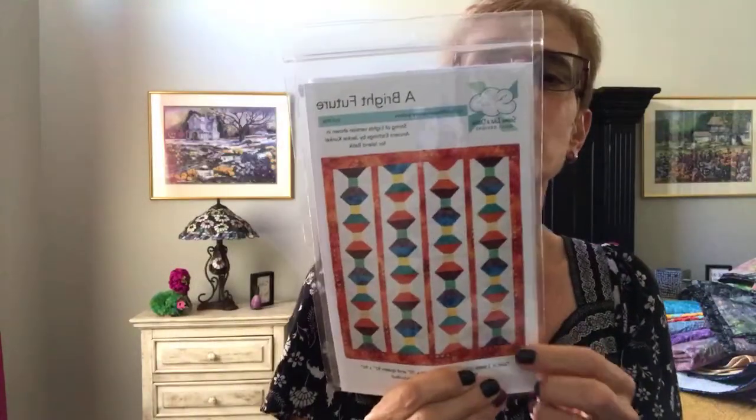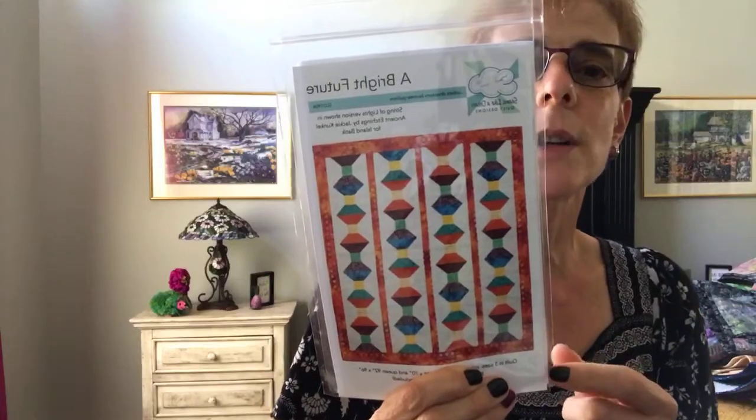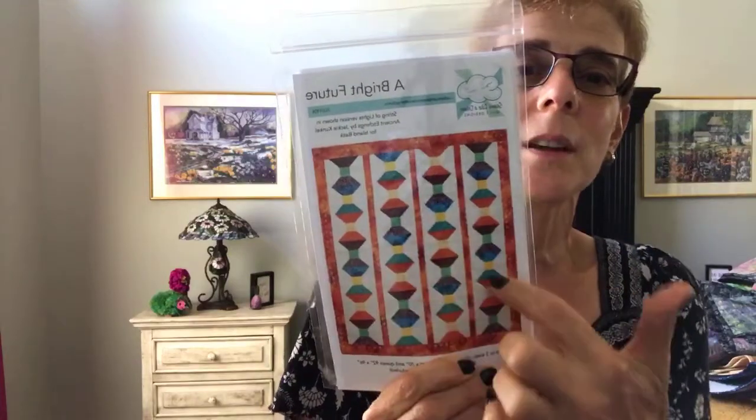And then my friend Kate Colleran of Seems Like a Dream Quilt Designs did this one. She calls it A Bright Future. This is all done in my fabric line, and you can find that on her website. It's Seems Like a Dream, Seems, S-E-A-M, Like a Dream .shop. So I'll put the link again up for you.